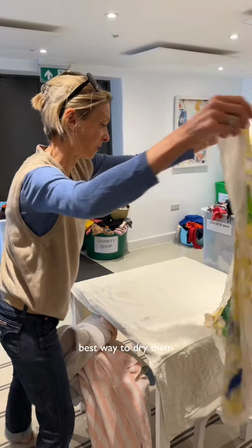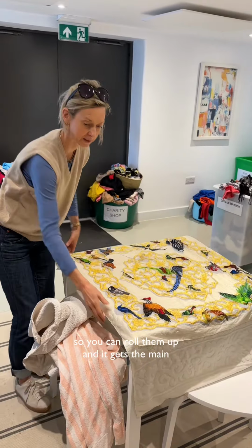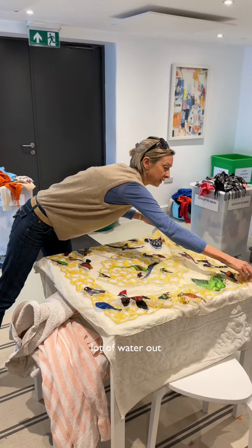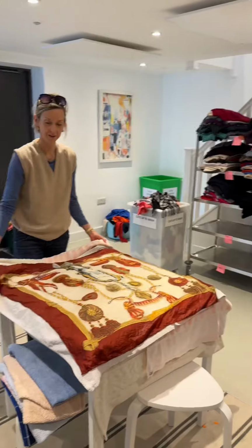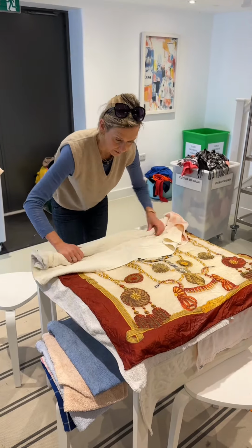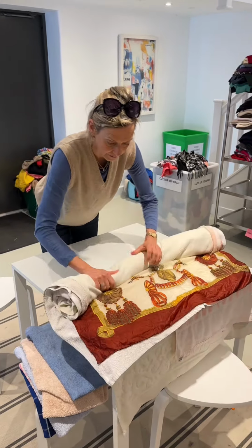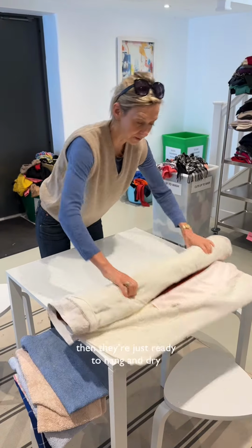The best way to dry them is to put them on a big towel, so you can roll them up and it gets the main load of water out. I'm going to do a few layers actually. I've got 4 here, all laid up. I'm just going to roll them up, get most of the water out, and then they're just ready to hang dry.